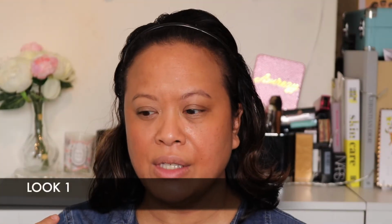So I have the Fenty Primer, I have the Dior Foundation in Forever, and I have a little bit of bronzer from Charlotte Tilbury in the color Tan.